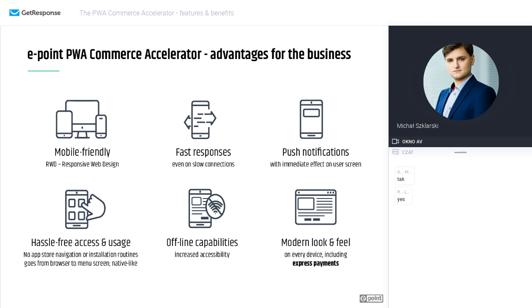The use cases here are a vast area actually. So you will be able to do any type of notifications that is pretty much suited to your business requirements. There is hassle-free access and usage, and for business it means there are no installation routines. There is pretty much easiness to have it on your devices. Offline capabilities, that means increased accessibility, we got it earlier also, and modern look and feel, that means on every device you can achieve that, including express payments. So pretty much the whole interface, and it was also shown in our video.